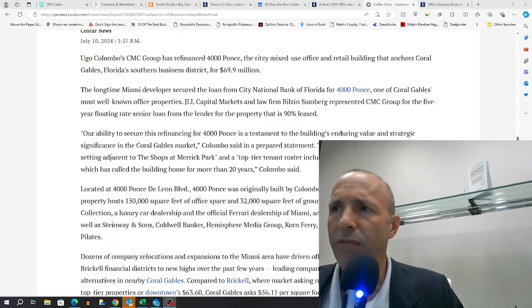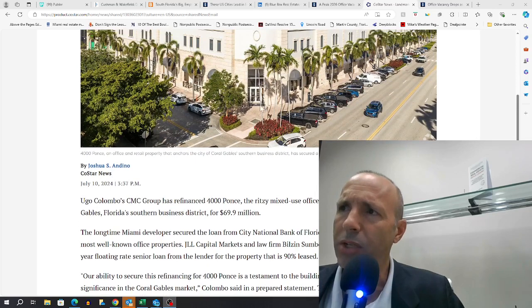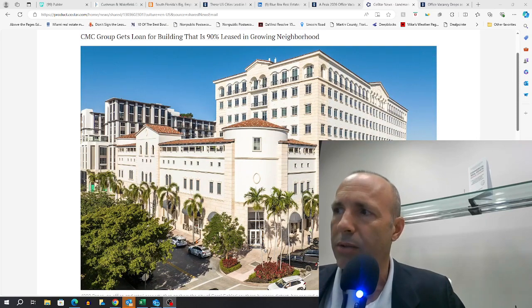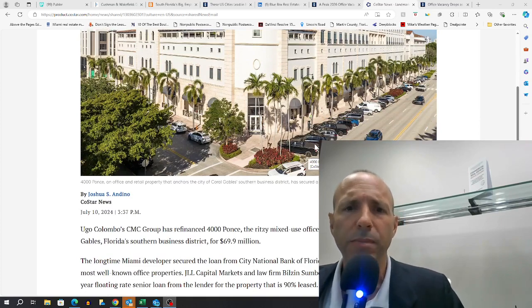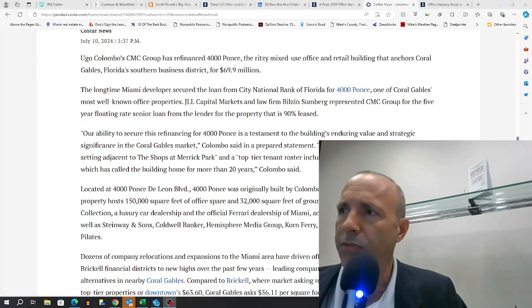4,000 Ponce just refinanced. Really don't want to talk too much about that. Congratulations, guys. Ugo Colombo developed. Wonderful building. It's a rare building because you have the collection, Ferrari and Porsche and so forth, selling cars downstairs with an office building upstairs. It was a unique property when it came to market, and they've done well. They've always maintained good occupancy. This is a former building where HBO Latin America was located until they left years ago.